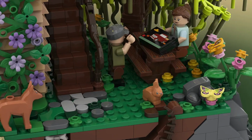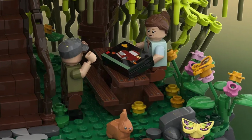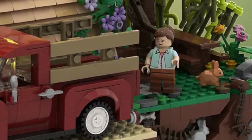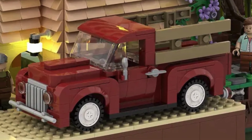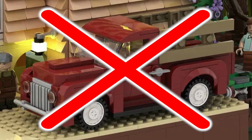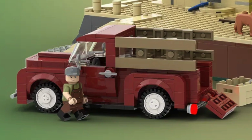Next to the willow tree is a bench surrounded by flowers and rocks, and it looks like someone is unboxing a LEGO pickup truck set, a reference to one of those Creator Expert Icons vehicles. Funny enough, there is a similar build of this in minifigure scale. Looks like LEGO is not going to be using that in the actual Lake House set, even if they ever approved it, by replacing a different ground vehicle.